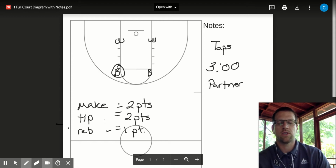The older kids, you could take that rule away where you can't pass it. You have to shoot it where you rebound it, and it's just up to that rebounder to make it. So that's one kind of variation there.